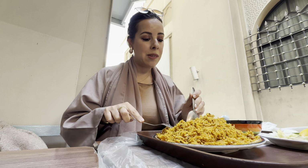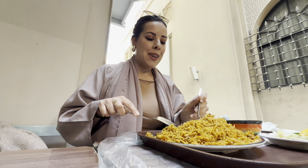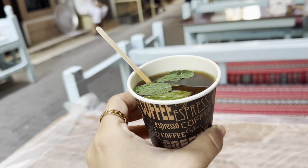It is tasty. I would love to dig in with my hands, but I don't think I can do it in public. I probably ate like a quarter of it. I've noticed in Bahrain when you order food they give you the biggest portion. But yeah, I've just ordered tea just to take it down. Peppermint tea.